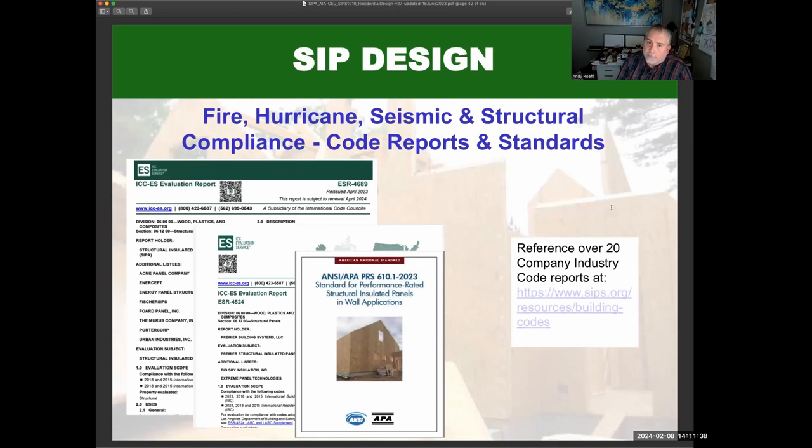SIPS can meet fire, hurricane, seismic, and structural compliance through code reports and standards. All of these panels go through ICC-ES evaluation testing. We've done the hurricane test where you shoot the 2x4 into the wall, and in this case, the 2x4 just bounces right off. So we know that durability-wise, it exceeds all standards when it comes to structural standards and code reports.